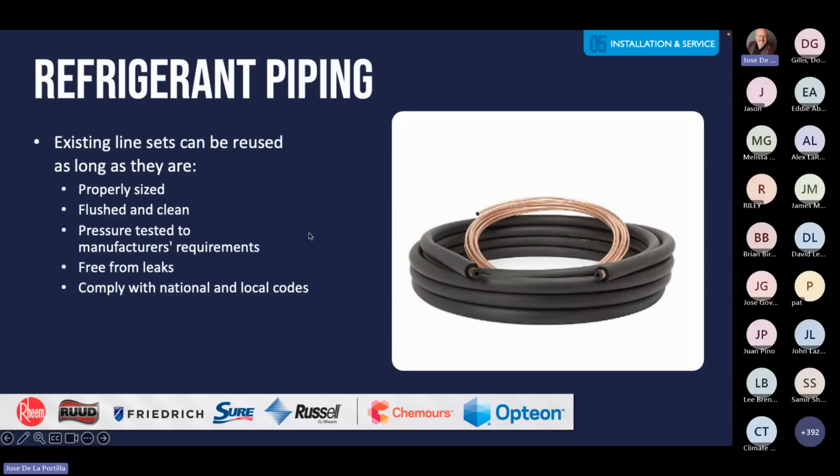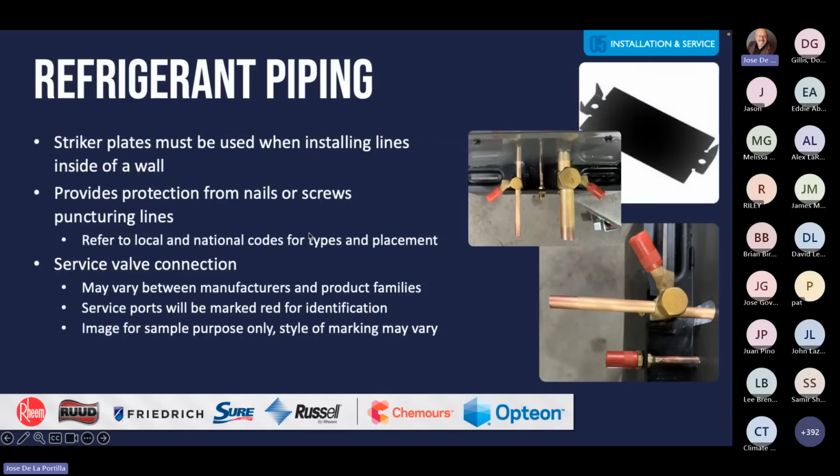Now, the next slide will touch on that just a little bit. The top image at the top right is a national and local code. It could be enforced on retrofits. I don't know, so consult local and manufacturer code, but you're going to need striker plates. That's not new. That's been there. It's just a striker plate, so if someone's driving a nail or a screw, they're not hitting the line set. And that has nothing to do with 454B. It's something that's been there to begin with. So it's going to provide protection from nails and screws puncturing the lines.